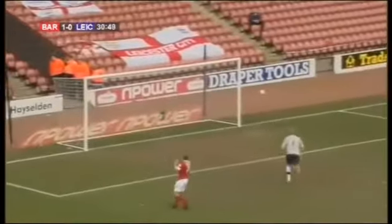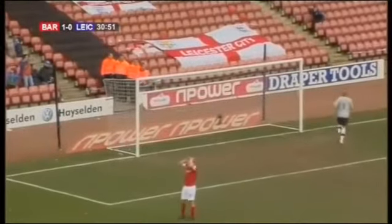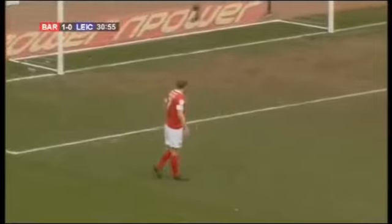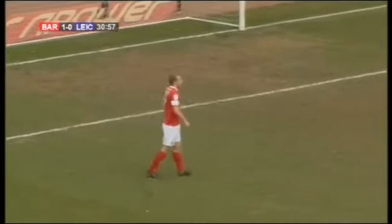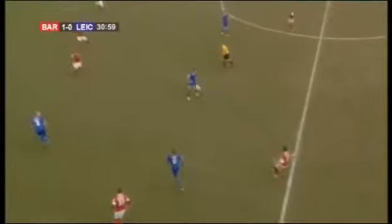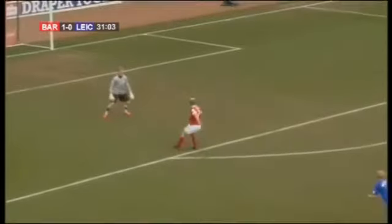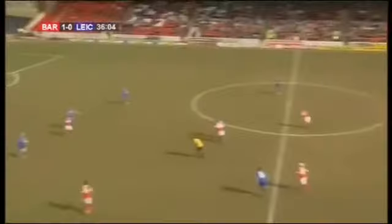Dawson over the keeper! Wide of the left-hand post. Tried to be a little bit too nonchalant there, I think, Stephen Dawson. Just tried to loft it over Schmeichel. Perhaps could have gone round him. Definitely onside, no flag. And Stephen Dawson squanders the chance. And Leicester City end up with the goal kick.